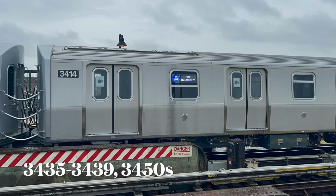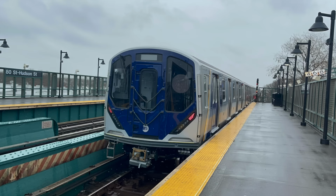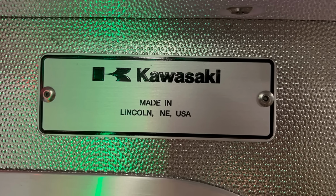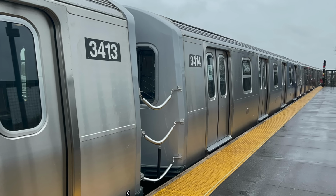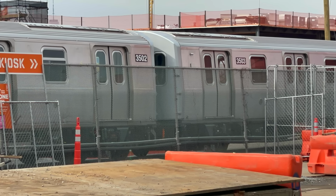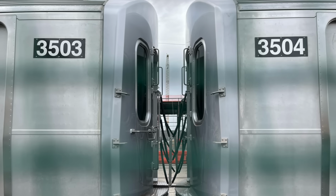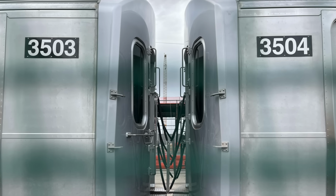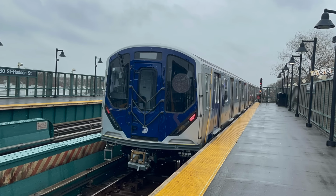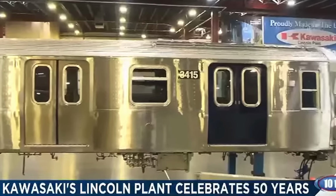3435 to 39 and some 3450 series units are all at Yonkers. I would imagine that some 3440s are probably there too by now. It seems that the way they're going to do this is they're going to send the 3400s from Lincoln, Nebraska to Yonkers and then to 207th, while sending the 3500s straight from Lincoln, Nebraska to South Brooklyn in order to expedite the Option Order R211A delivery. That way, instead of delivering like 100 cars via one method, you could deliver 200 cars using two methods. It's more expedient.